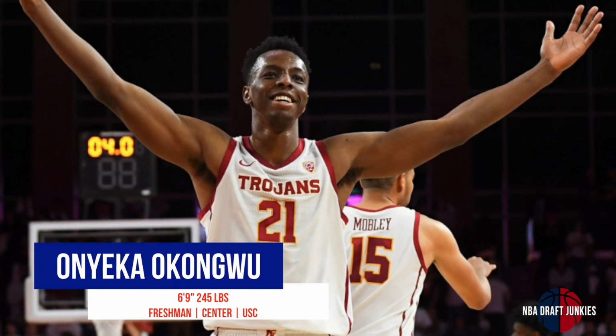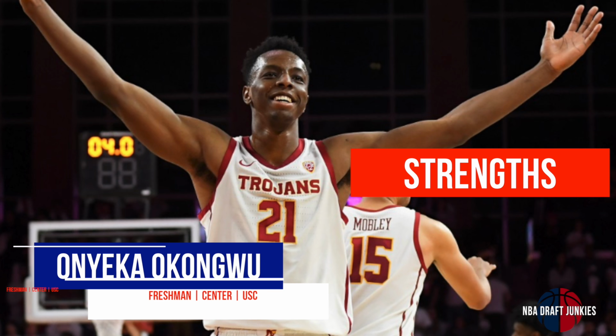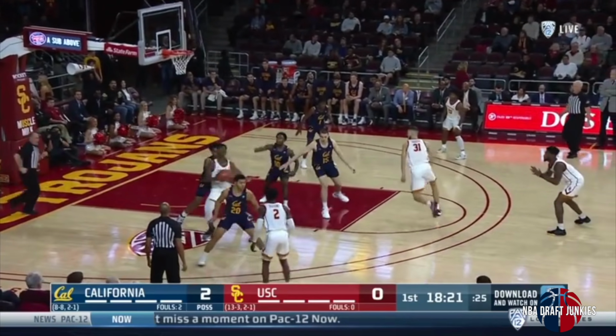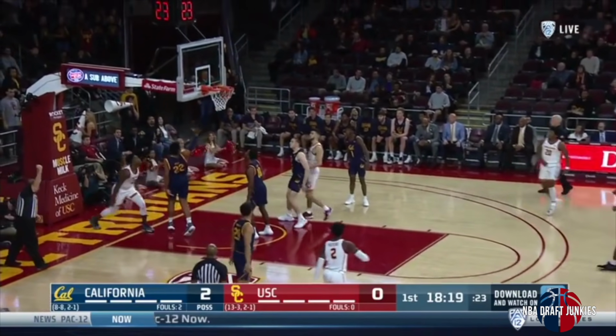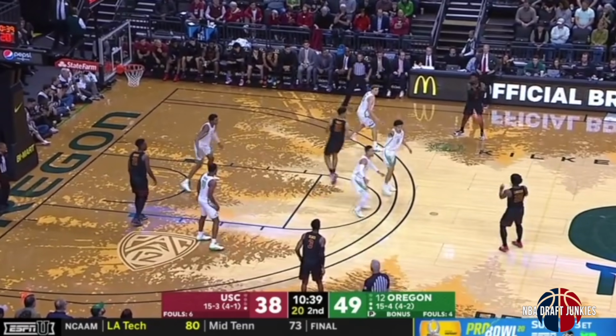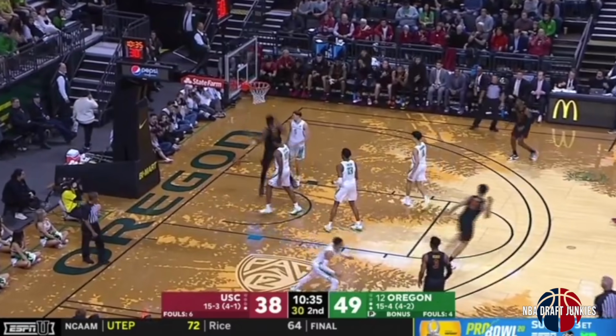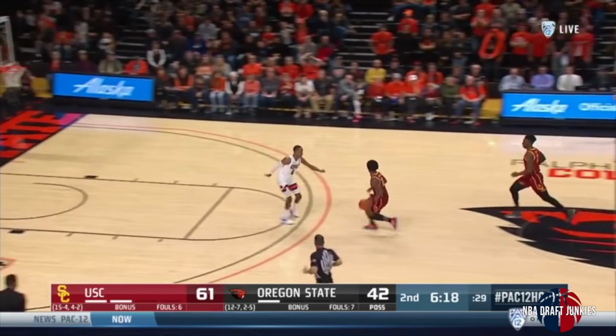The prospect that I'll be covering is Onyeka Okongwu from USC. He's a guy that, I'll be totally honest with you, I did not have as a lottery pick or rated this high on my draft board coming into the season. He had a very strong freshman year that has propelled his draft stock to, in my opinion, at the worst, a top 10 pick. So check out this video while I break down what I like about his game.